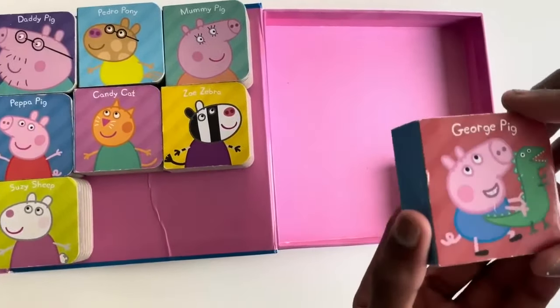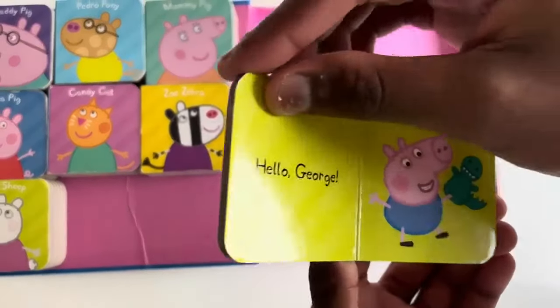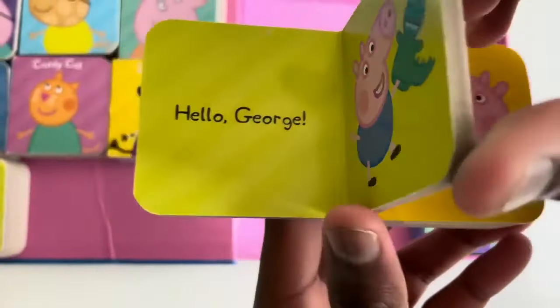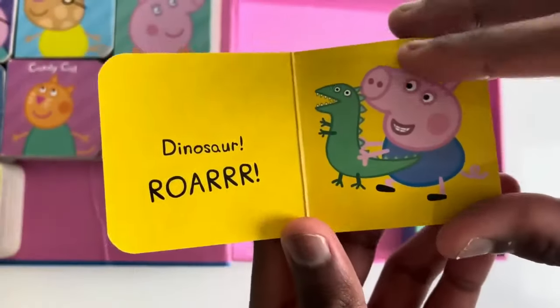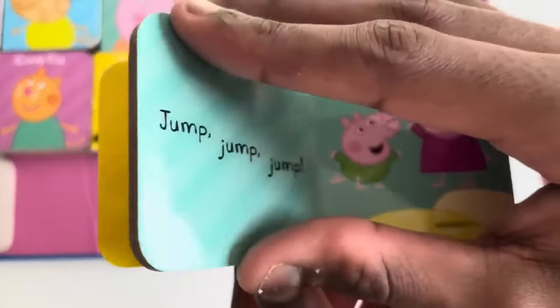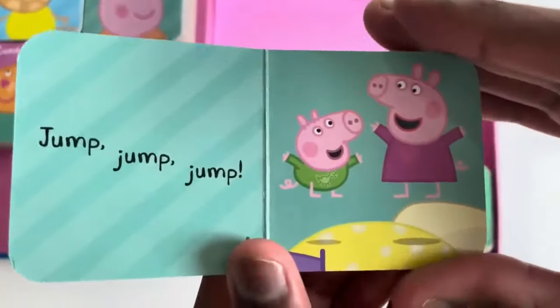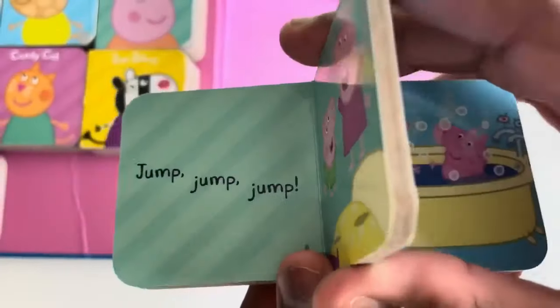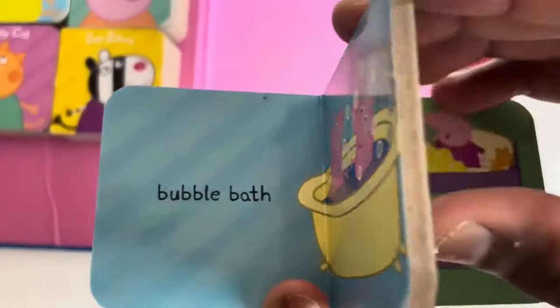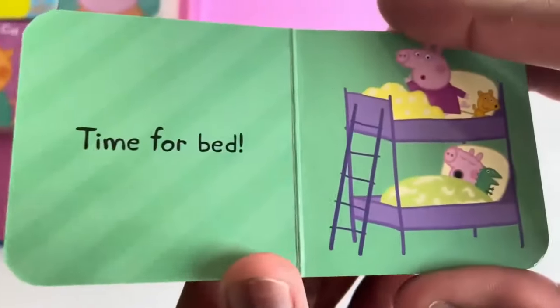George Pig. Hello, George. Dinosaur. Roar. Jump, jump, jump. Bubble bath. Time for bed.